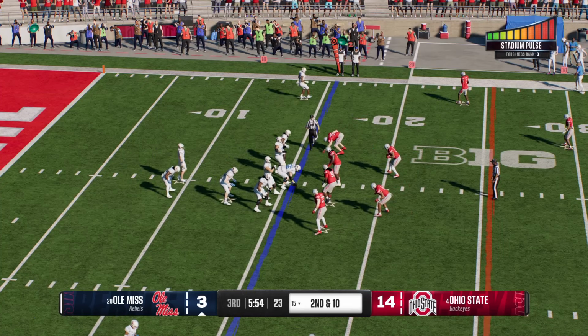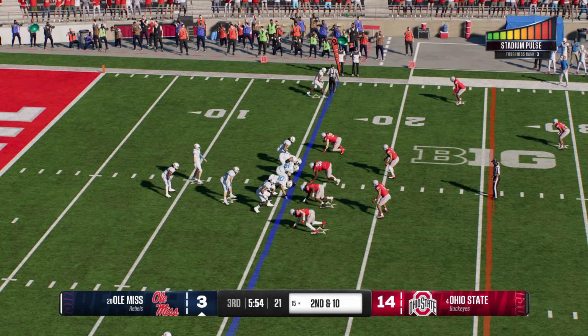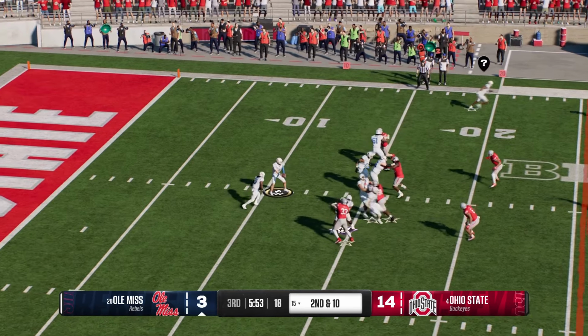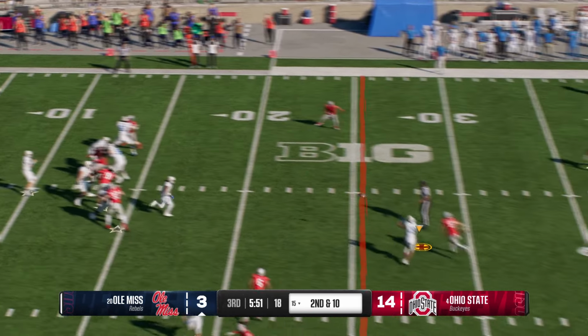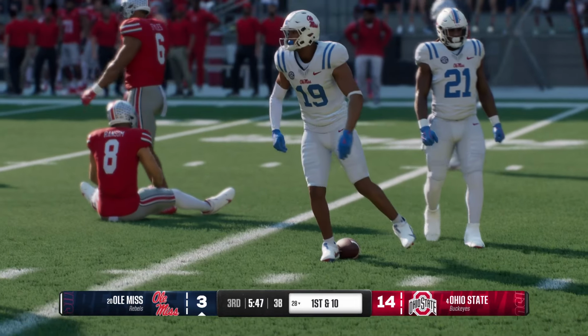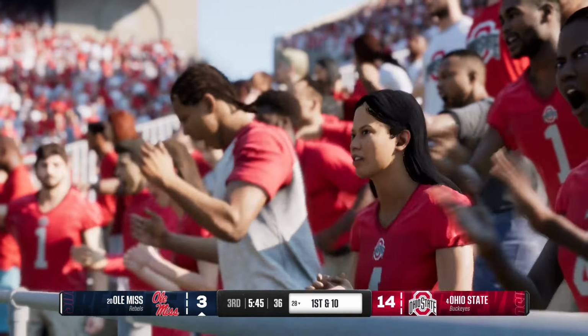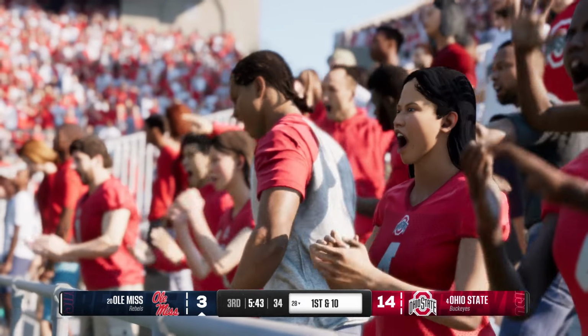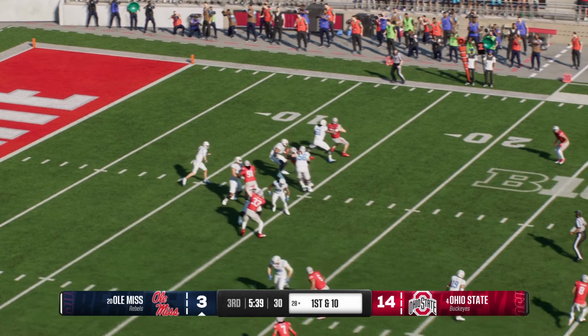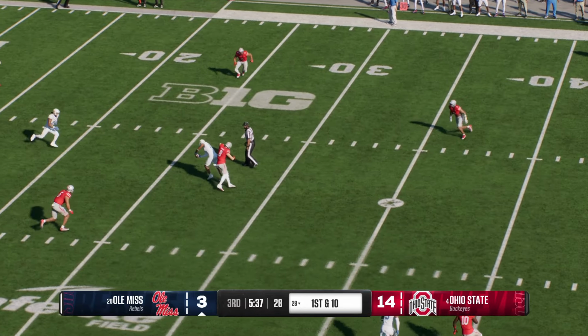The roar of the crowd trying to fuel this defense to keep them pinned in their own end. They'll run play action. Unloads to the wideout. Working the middle. Now they've got a little room to work with. They're out to the 28 with a first down. That is an excellent throw by the quarterback, finding the window between the zones and delivering that ball on time.